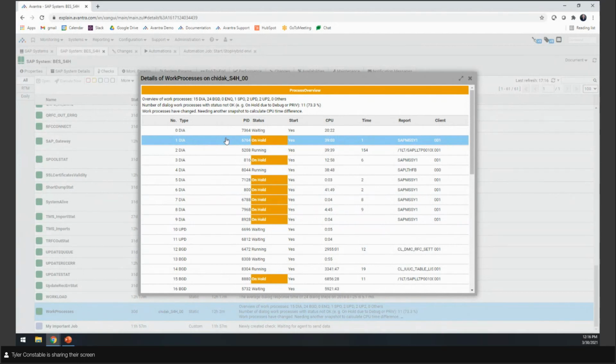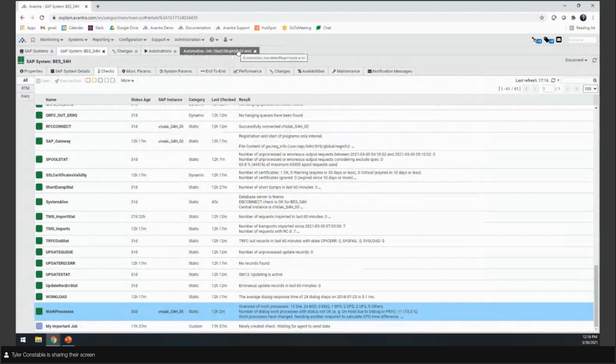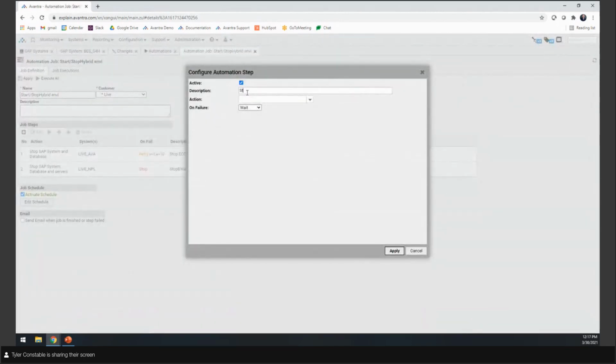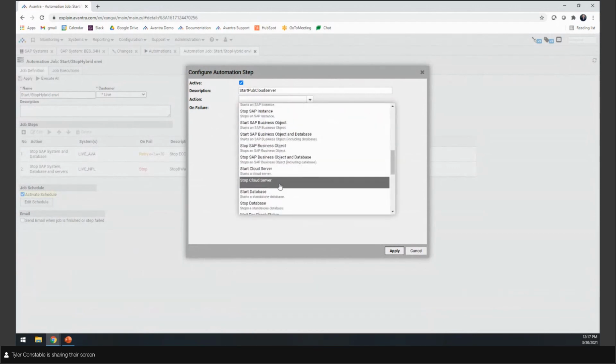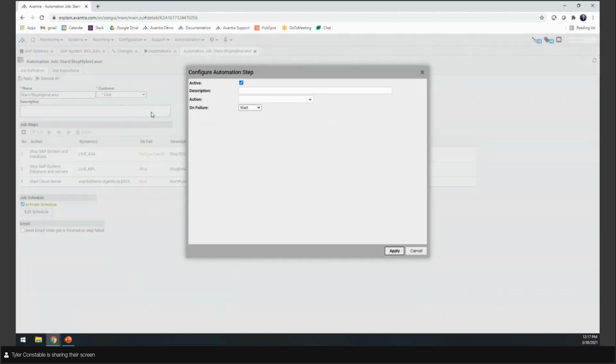So Avantra recognizes, hey, there's not enough dialog work processes. We're going to automatically go out and start up a sleeping application server. So in here, that's going to be start public cloud server, my first step. Let's start my cloud server. That is, select what server it is I want to start up. And then the next thing is to start up that additional sleeping application server.